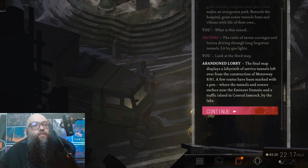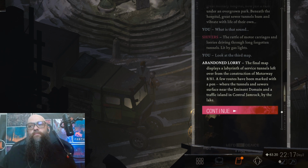Look at the third map. The final map displays a labyrinth of service tunnels left over from the construction of Motorway 881. A few routes have been marked with a pen, where the tunnels and sewers surface near the eminent domain and a traffic island in central Jamrock by the lake.